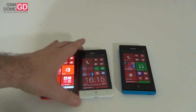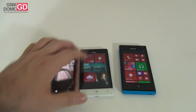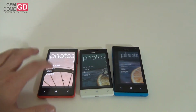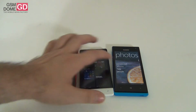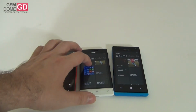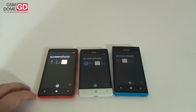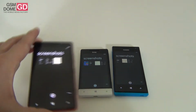And now we cannot forget about the benchmarks, so that's why I have some for you. Of course, don't expect much from these benchmarks. I hardly believe that they are adapted to Windows Phone, but they may tell us a decent story about the performance of the device. So, screenshots. Okay, so let's start with the Nokia handset.